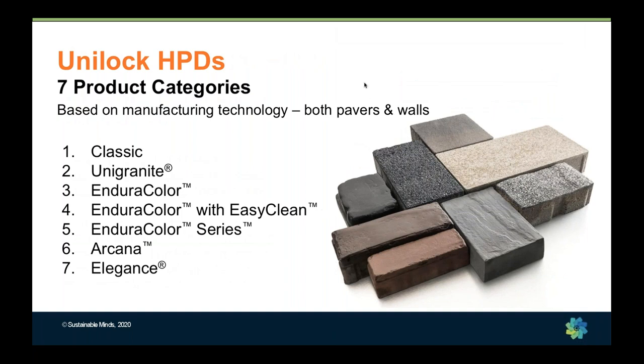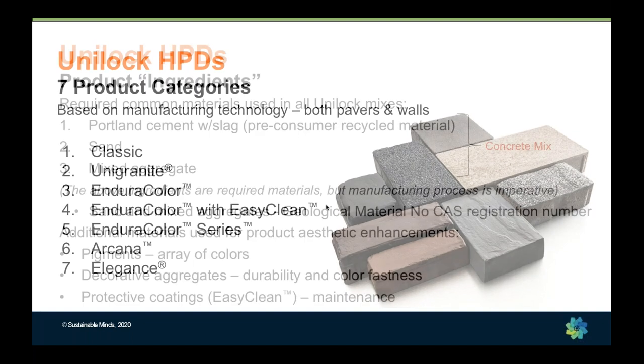So I want to give you some examples of the product. We have almost all of our products now in HPDs, so you don't have to compromise your aesthetic desires for your project, which is nice. You can choose many different types of pavers for all kinds of applications. You're not funneled into just using a certain product just because we only have one HPD for that. So to give you these examples, these are the seven categories we've broken down our pavers in. And the photo there on the right shows you examples of some of those pavers that I'll mention in a few minutes.